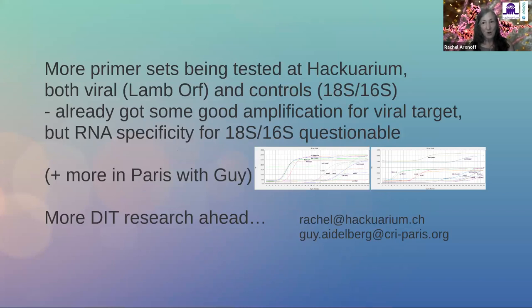So we have more primer sets for viral targets like the LAMP targets, and controls for 18S and 16S. And we've already gotten some good amplification for the viral targets, but the RNA specificity for these 18S and 16S controls is very questionable. It seems like without the reverse transcriptase was a bit better than with. And more is going on in Paris with that. And so we've got a lot more DIY research ahead.